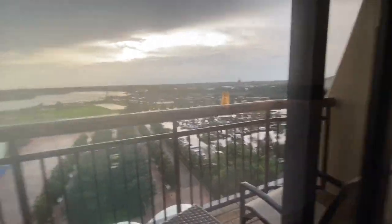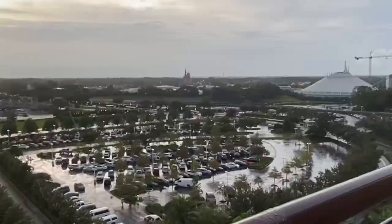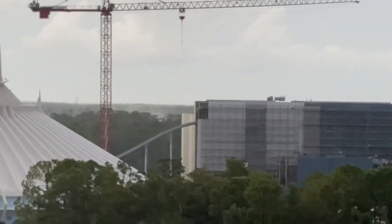And then here is the view of our room. Let's open it up. It's raining right now, but we have a theme park view. Look at that, guys. Magic Kingdom Castle. And we also have a view of Space Mountain and Tron construction, which is really cool.